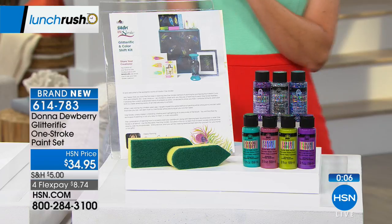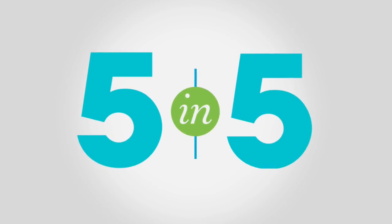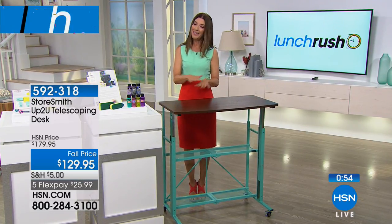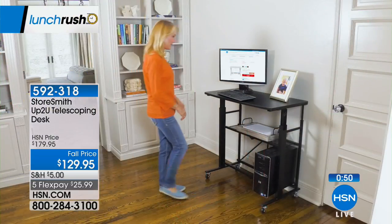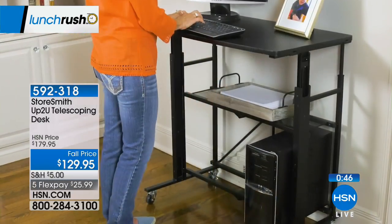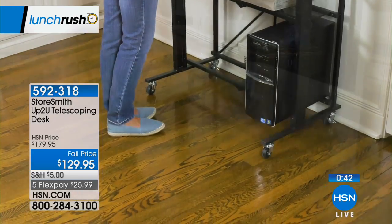There's one more, and I don't think any crafting day is complete without your desk from StoreSmith. This is the telescoping desk. So whether you're sitting or whether you're standing, you can get the perfect height for any project. It comes in a lot of different beautiful colors. You can see here, if you prefer to stand, you can use it for your computers. You can use it for your kitchen. You can use it as a printing station.